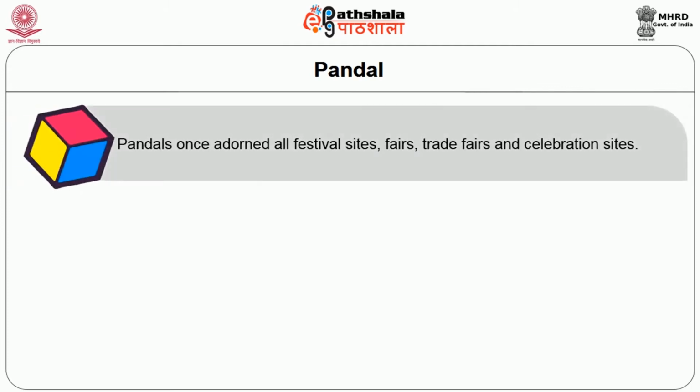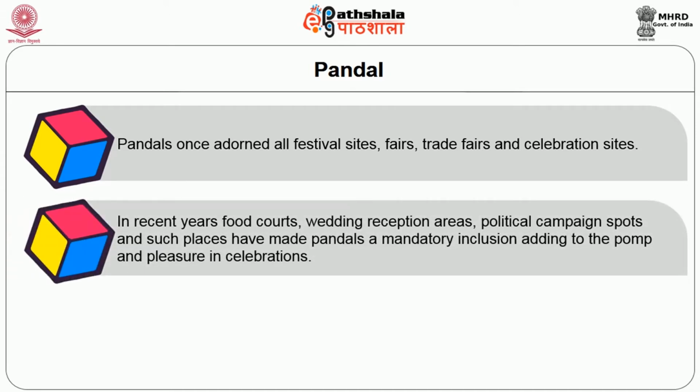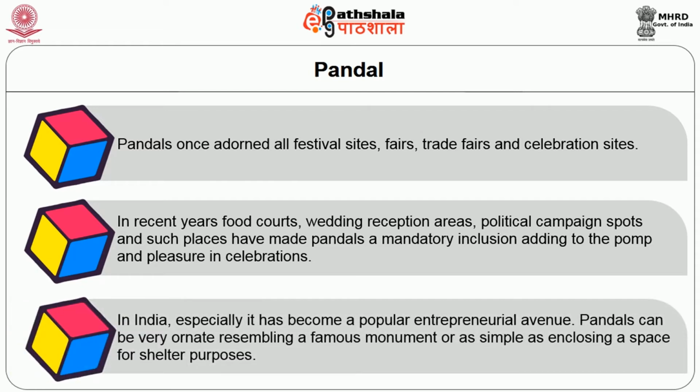Pandals once adorned all festival sites, fairs, trade fairs, and celebration sites. In recent years, food courts, wedding reception areas, political campaign spots, and such places have made pandals a mandatory inclusion, adding to the pomp and pleasure in celebrations. In India, especially, it has become a popular entrepreneurial avenue. Pandals can be very ornate, resembling a famous monument, or as simple as enclosing a space for shelter purposes.